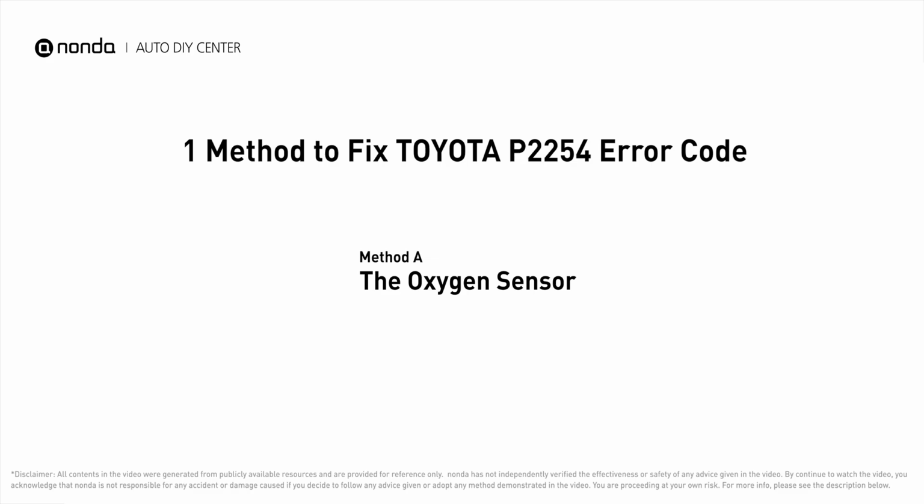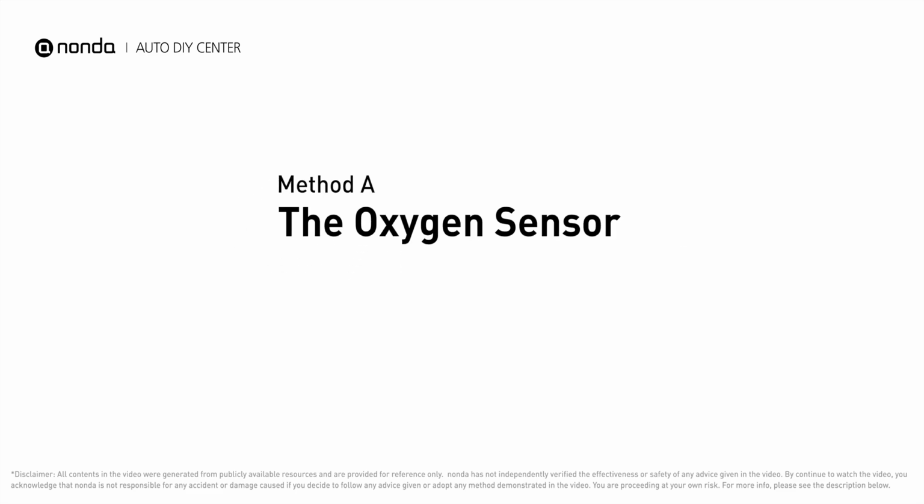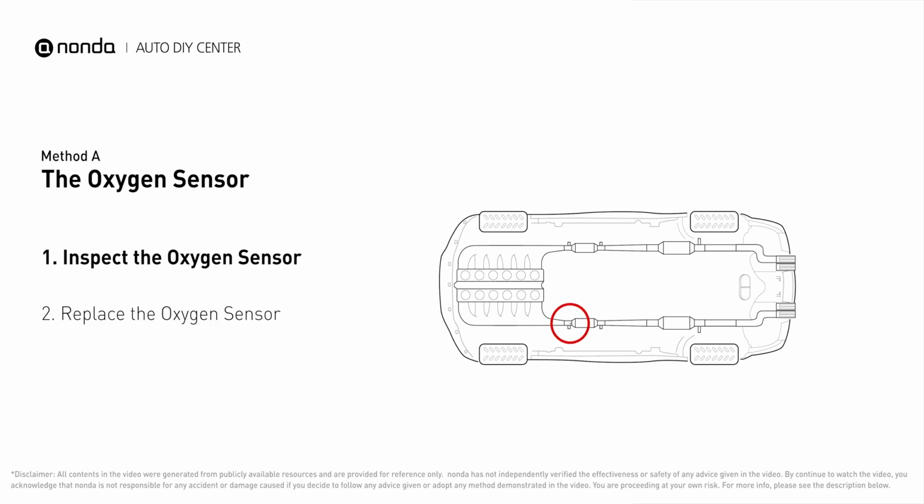Here are one of the most practical solutions to fix Toyota's P2254 error code. Method A, the oxygen sensor. This oxygen sensor is located right before the catalytic converter. Bank 2 is on the side with cylinder number 2. Sensor number 1 is usually the one in the exhaust manifold.